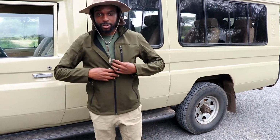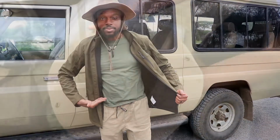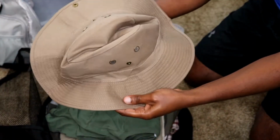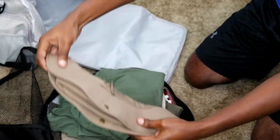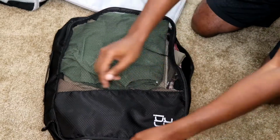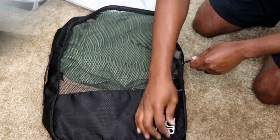But these shoes we got on Aliexpress because they matched the clothes and were only $20. Grab your hat and some glasses and you're good to go. This hat was purchased on Amazon, as well as the glasses or shades. Pack an extra shirt for each day you will be on the safari, in case something gets spilled on your original shirt or if you sweat it out.